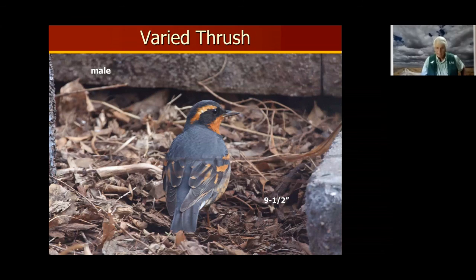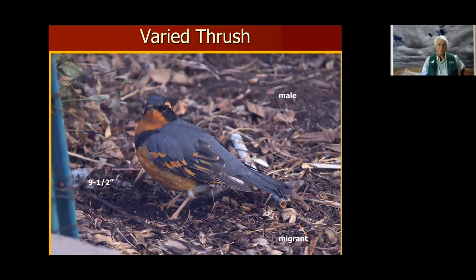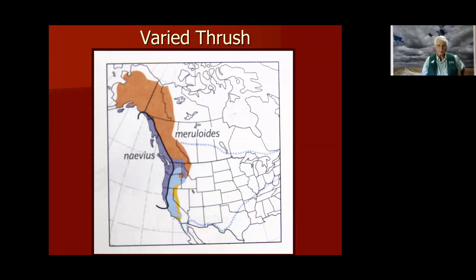I think it's one of the most handsome birds. I just love looking at that one. And we have a couple of taxidermy mounts up at the Galena Creek Visitor Center, if you ever get a chance to go up there and take a look at it. Varied thrush.